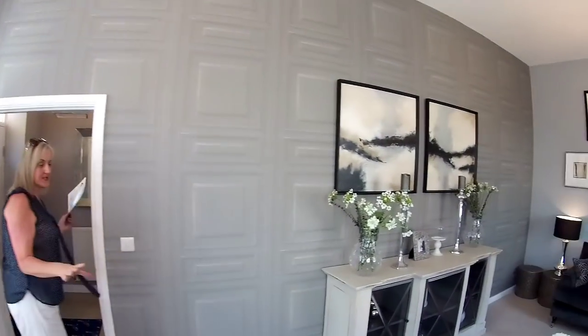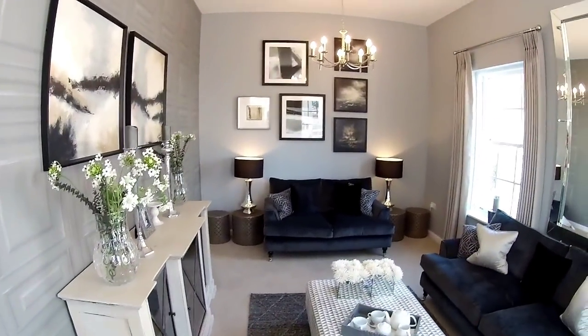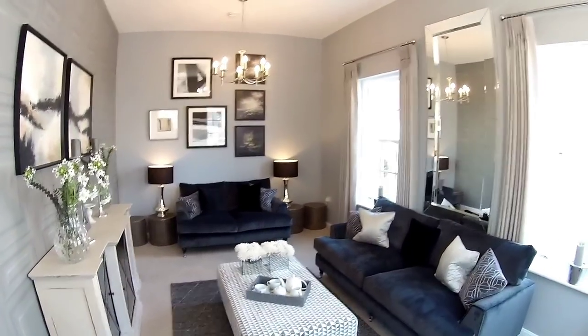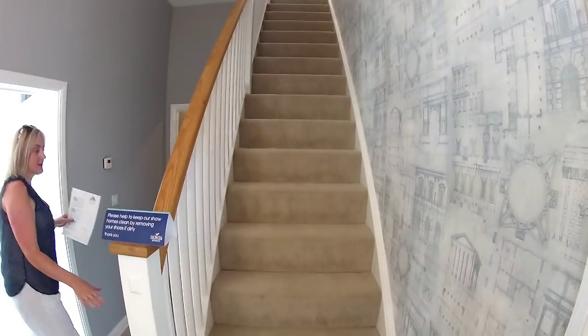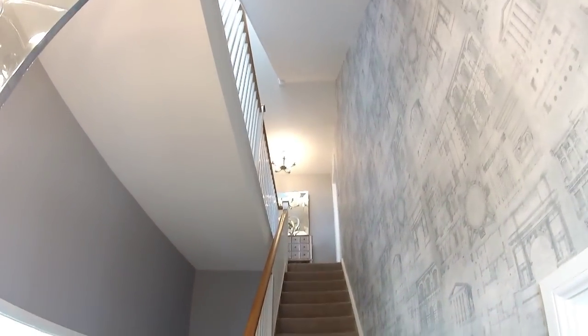Okay, so that's the sitting room. They've got two lovely large sofas and a couple of chairs as well, and plenty of room around even that furniture. So we're back into the hallway. You've got a space there under the stairs. I'm just going to take a look up the stairs, that's epic. We'll check that out later. It's huge.